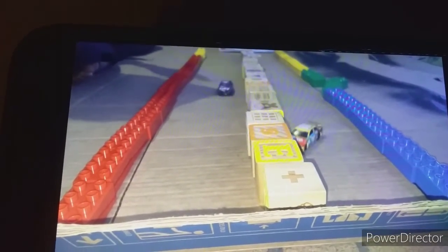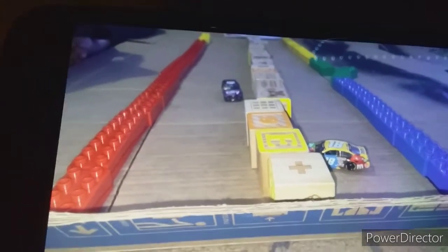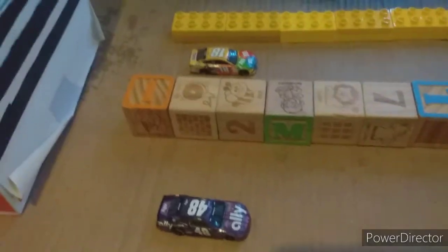Oh, Kyle Busch hits the wall pretty good. And this is, we'll go on to the second attempt. And the 48 of Alex Bowman didn't touch the wall or anything. But still, we'll do a second attempt for these two. This is the second attempt. Let's go try it again.